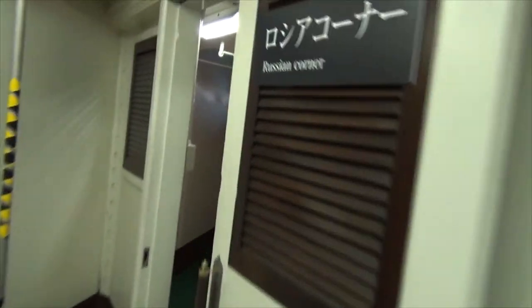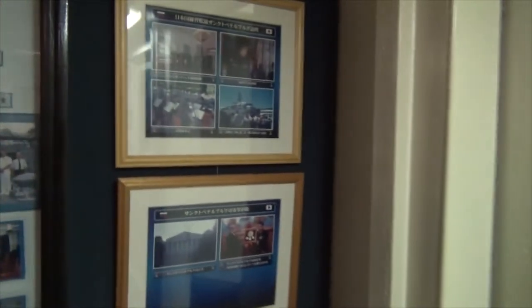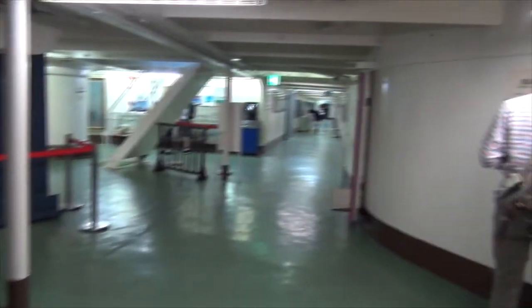Going further ahead, you have the Chief Navigator's, or just Nav, his cabin right here. This is more on the Russian end of things, if you notice. That's pretty cool. Oh, that's pretty. Here's some knives and stuff like that. Oh, that's cool. It's painted. Painting of Mikasa. And we're back out here again. Cool.